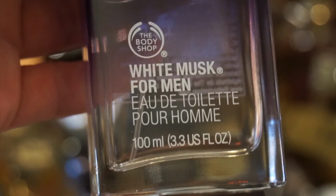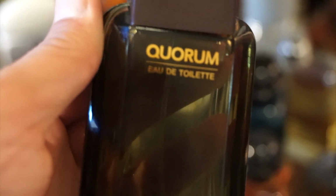A White Musk for Men by Body Shop is a compliment getter, and I don't get that. Really love the scent, though. Cheapies get compliments. L'Odyssée Pour Homme in the blue bottle. It's very strong stuff. I hardly wear it. Quorum, big and bold 80s powerhouse.